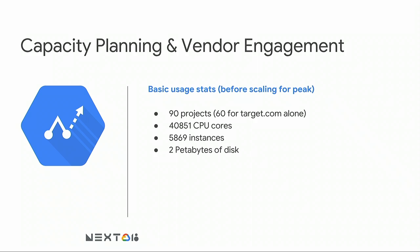Even after you know what you're capable of, it's still important to know your growth potential and prepare early. Our talks with Google about capacity planning already started. And some people inside Target might believe that 4 months is far too soon. But it's not always about CPU and disk. As Carl hinted at, you cannot forget about your API quotas and your rate limits.